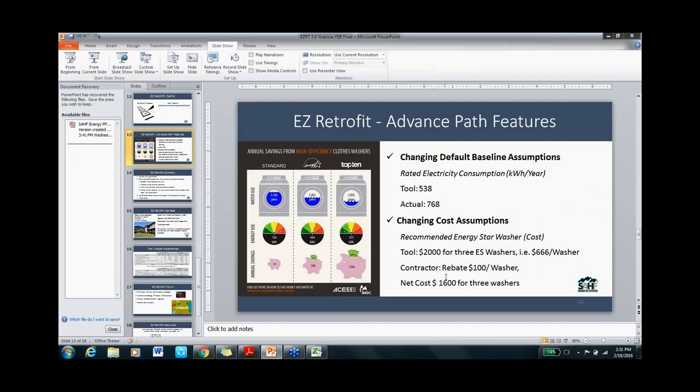If you work with contractors or if you're aware of any rebates on clothes washers and you want to change the cost, you can do that. So in our example here, the tool is assuming $2,000 for 3 Energy Star washers, which is $666 per washer, right? But you know there is a rebate of $100 per washer. I'm just making this up. So the net cost would be $1,600 for 3 washers.